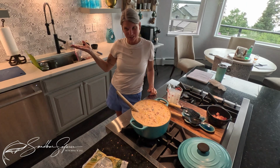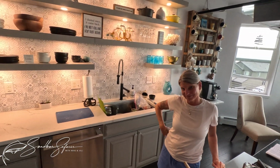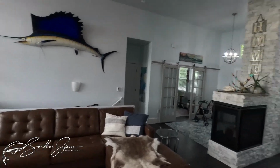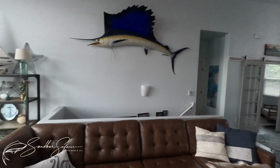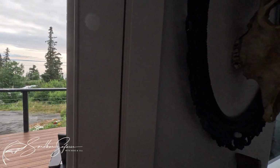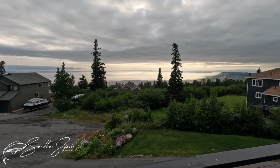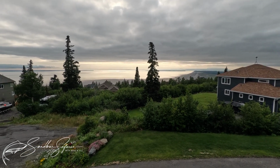And if you like the kitchen and you like what you see in the background, the house is for sale. So if you want to move to Alaska, let us know. For real, folks. We are moving part-time to the Florida Keys, which means we got to sell this place. Check this out. Oh my. Look at that view. Yup.